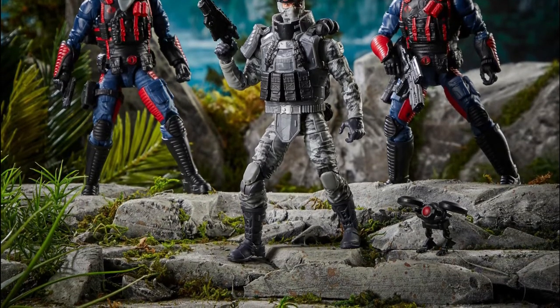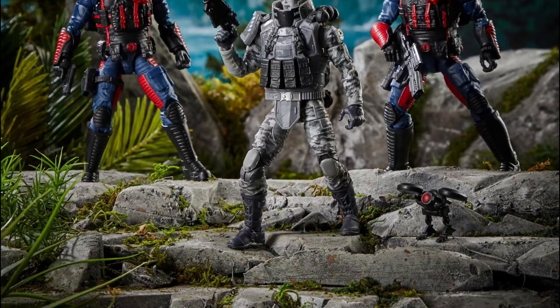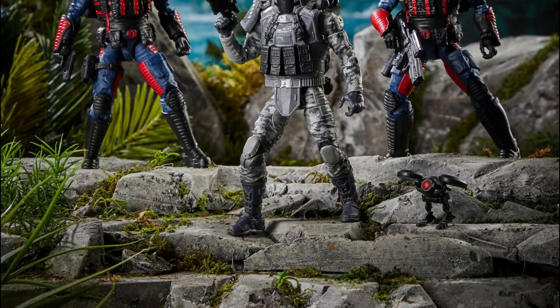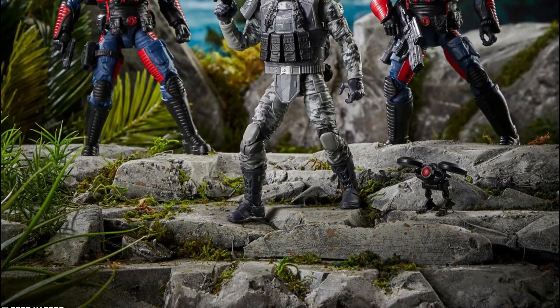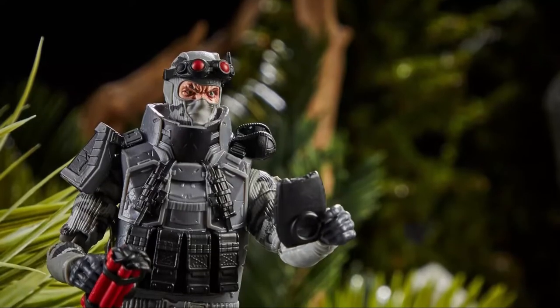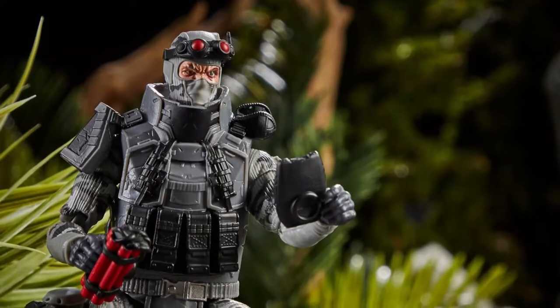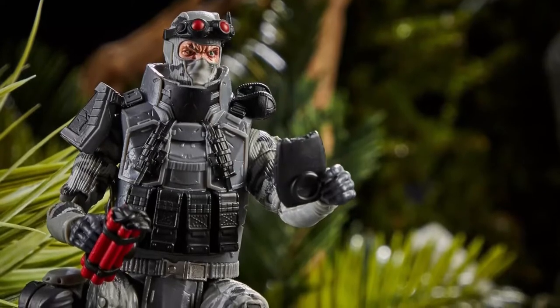The goggles are something that Firefly has historically come with in previous versions, especially the modern line. He's got a pack of dynamite that reinforces his saboteur line. And then we've got this little robot. He's so cute. I don't know what to think about this. I guess it's some kind of remote control drone, but it has legs as well as a VTOL style capability. Don't have an issue with it, and I think it's very creative.